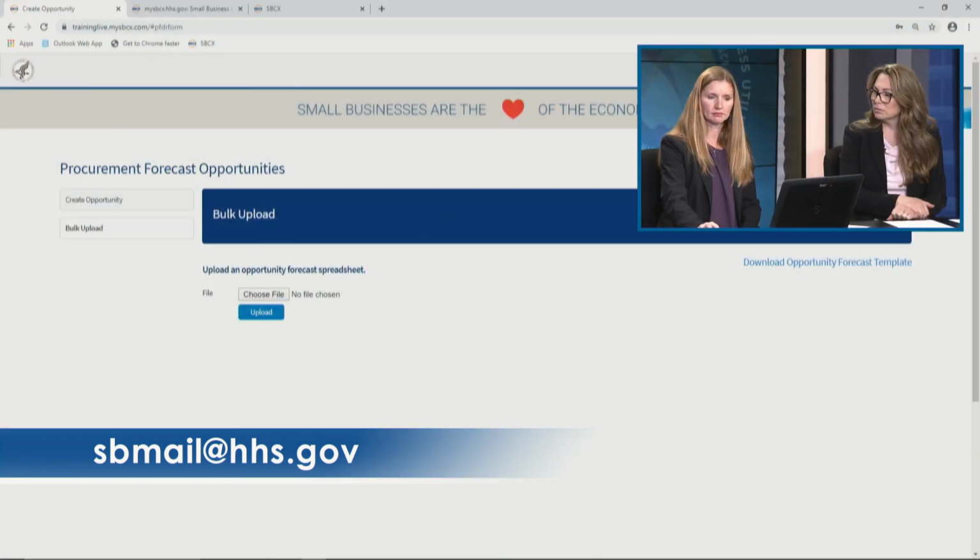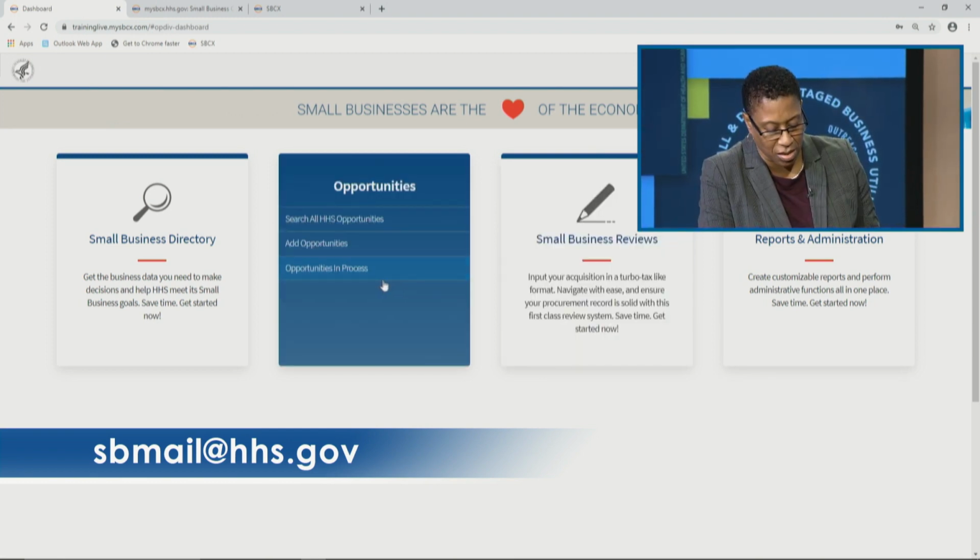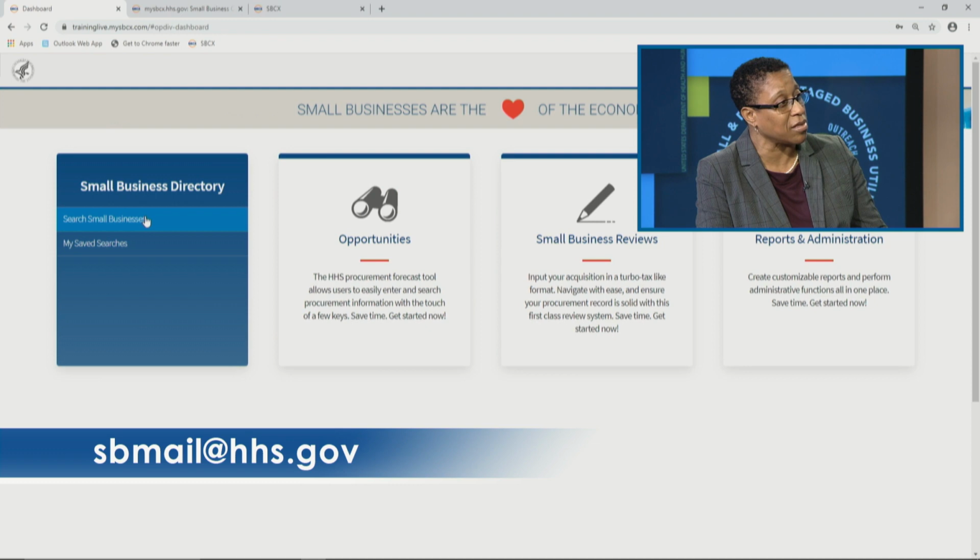So we'll go ahead and, is there anything else in the opportunities forecast that we need to show? It's pretty straightforward. Mm-hmm. Maybe we could talk a little bit about, did we talk a little bit about saved searches in the small business directory? No, or we go there next? Yeah, we're going to go there next.